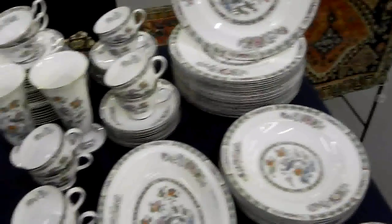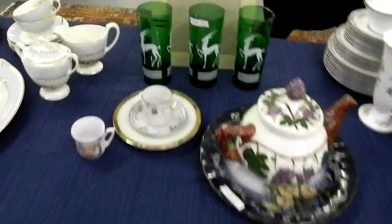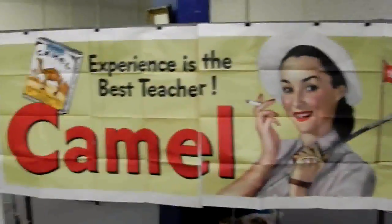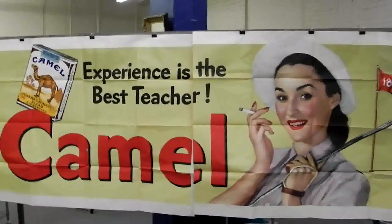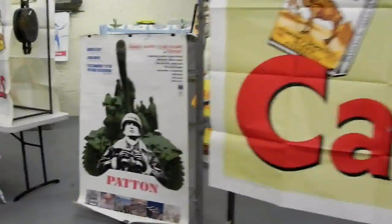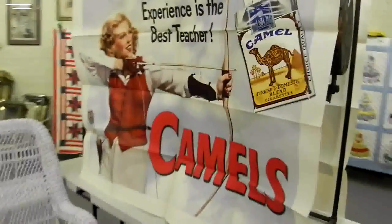14 dinner plates, a couple of vases, two different styles of cups and saucers, soup bowls, a few miscellaneous, and then a little group of Homer Laughlin here is kind of cute. Some miscellaneous there. The camel's poster here is super cool. Two sheet. It's 10 foot long. Could call this a paper auction. Love the patent poster. Another camel's poster.